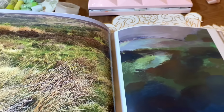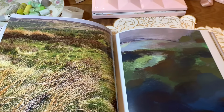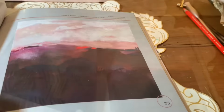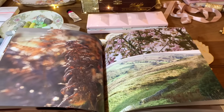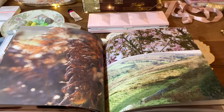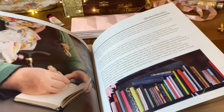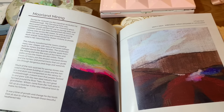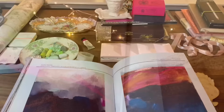So already you can see that both of these artists use stitching as part of their art, and I absolutely love that as well. I'm a big fan of hand stitching and just adding extra layers to, you can see how beautiful the colors are. Yeah, adding extra layers to your art as well. So the cat is just running around.